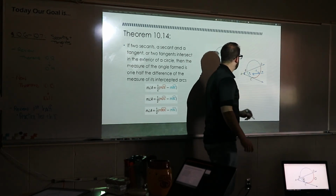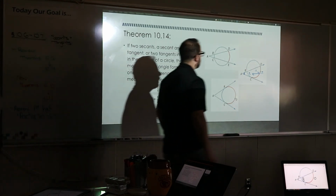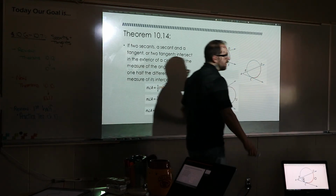This should be 5. It's half of that 10. Okay. So it was half of what the difference is. Okay. Questions, comments about this theorem?